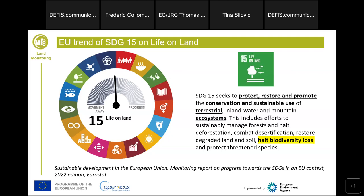Now, looking at SDG 15 in particular, it seeks to protect, restore, and promote sustainable use of terrestrial ecosystems, and among others, to halt biodiversity loss. I have highlighted halt biodiversity loss on purpose because this will be my hook to make the link to CLMS, the Copernicus Land Monitoring Service, and one product in particular.